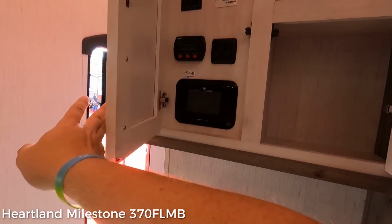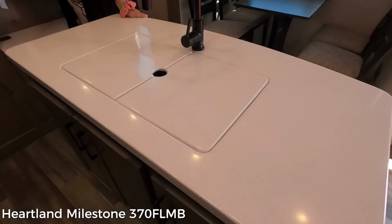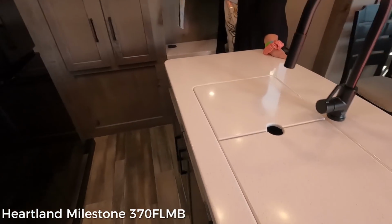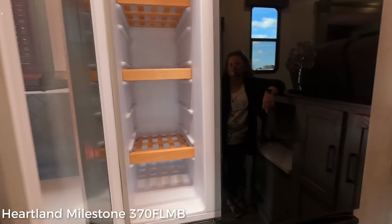Okay. Oh, so here's your controls. Nice. So there's your little coffee bar. And an island. It's completely open with cabinets on the bottom. So this has that fancy fridge again? Okay, can I open it? I can open that one.